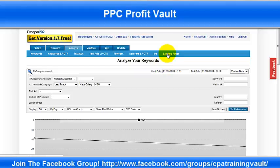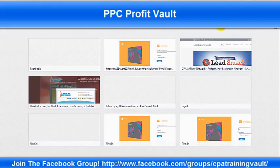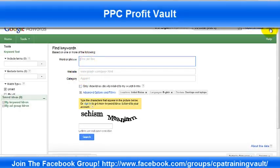Another trick that you can do is once you find a keyword like that, you can go to the Google keyword tool. You come in here, you can sign in or not. If you don't sign in, you'll only get 100 results. Just type in driving directions.